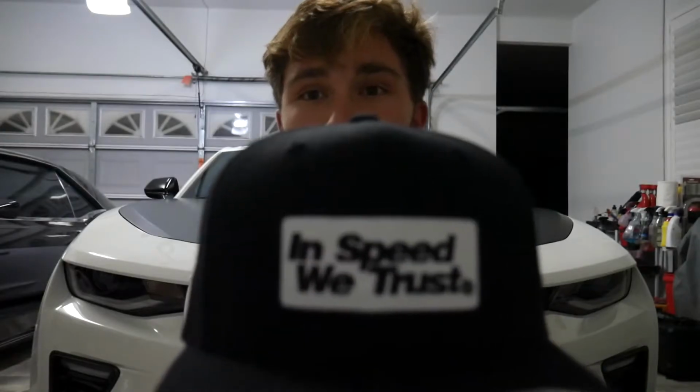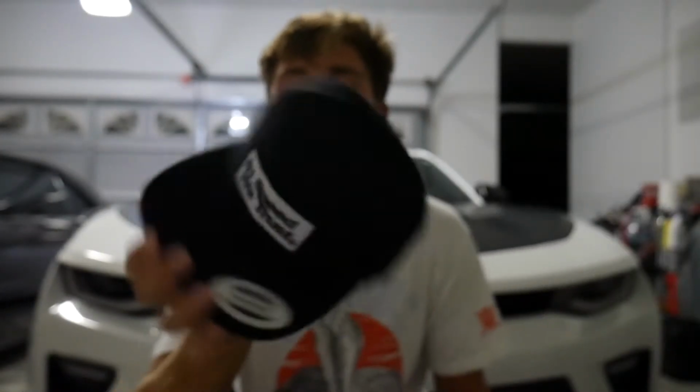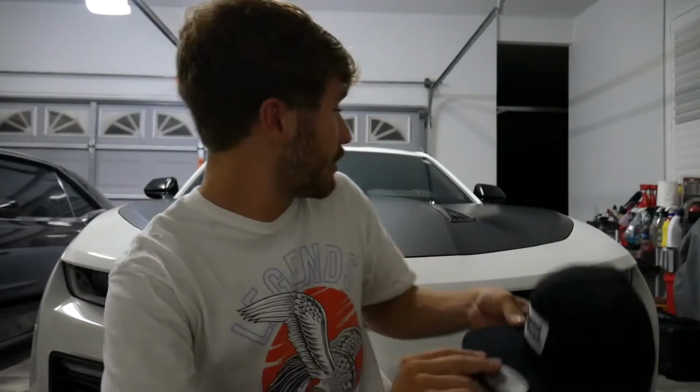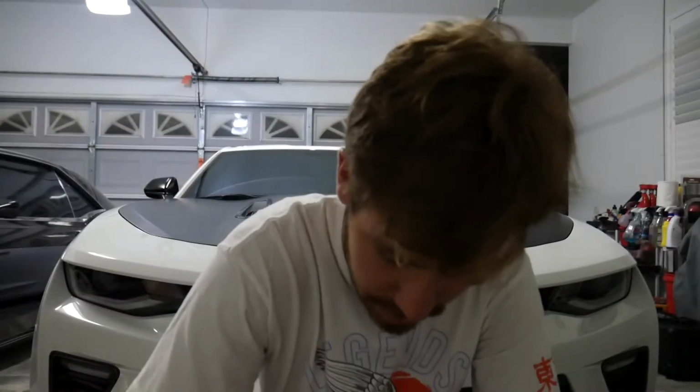Alrighty, so first things first, this is the hat that I bought. This did not come with the mystery theme box. I just thought that was super cool. I don't know if you guys can see it, In Speed We Trust. I wear snapbacks, so I thought that may have been kind of cool. Kind of the same color as the old Camaro behind me. So, let's see what this first paper says here. Ooh, this thing's thick.